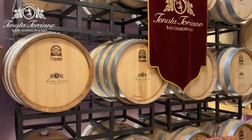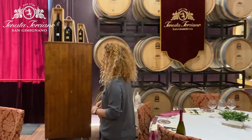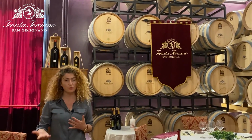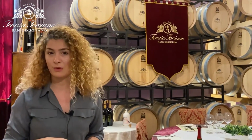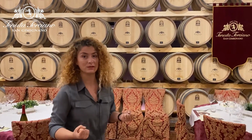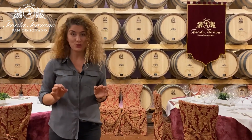The particular thing of our cellar is the aging of our Super Tuscans in different kinds of wood barrels. Why? Because different woods give different flavors to the wine. The oak normally gives vanilla, the chestnut wood barrel normally gives the body to the wine, and the cherry gives all the forest fruit like berry, blueberry, blackberries and cherries.